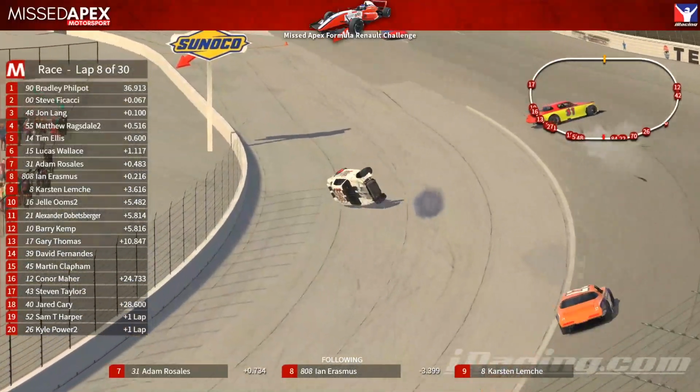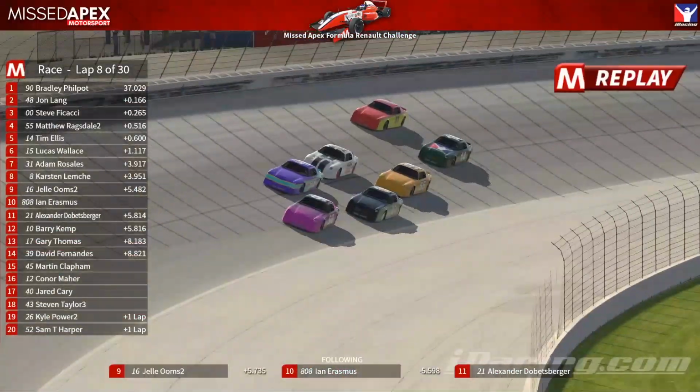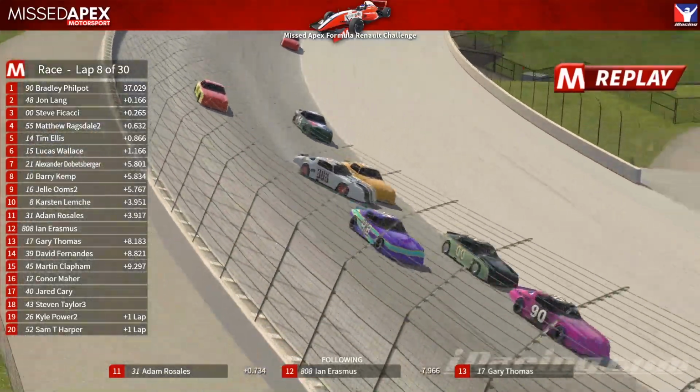Carnage down to the final corner. And that's the yellow flag. We might have a safety car out for that one.